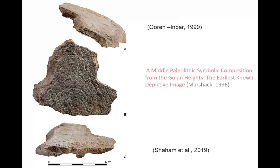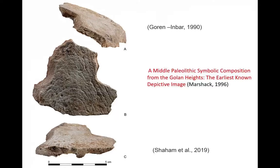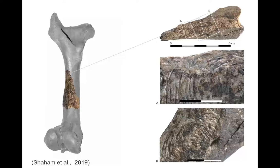Meanwhile, one of the stones showed this kind of round circle that was seen by Naman, published in 1990, and by Marshak in 96, calling it a Middle Paleolithic symbolic composition from the Golan Heights, the earliest known depicted image. Lately it was published again in another aspect, because one of the pieces from the site that was published many years ago had these kinds of round marks, not clear, on a piece of femur shaft of aurochs. But what was strange is that I couldn't understand which animal did it. It didn't look like hyena, it didn't look like lion, and I said maybe it's the leftover of clothes, but I wasn't sure, and I left it vaguely undescriptive.